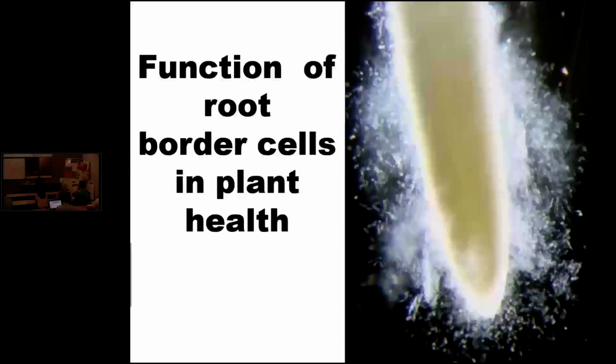Now, border cells are the cells that have always been called sloughed root cap cells. This is one day's number of border cells. This is a legume root. And these have all traditionally been called sloughed root cap cells and haven't been paid much attention, even though there's a lot of material here.